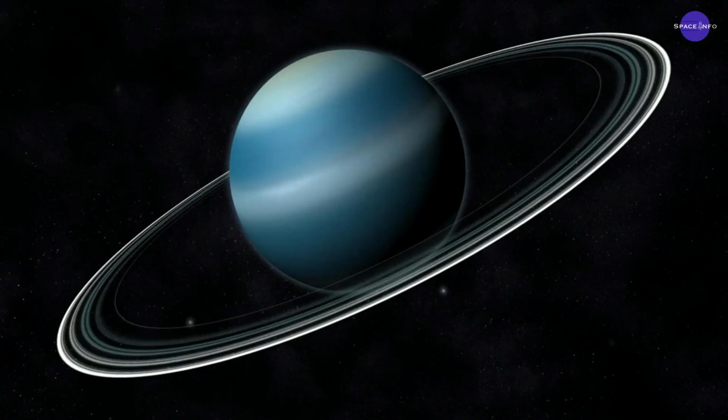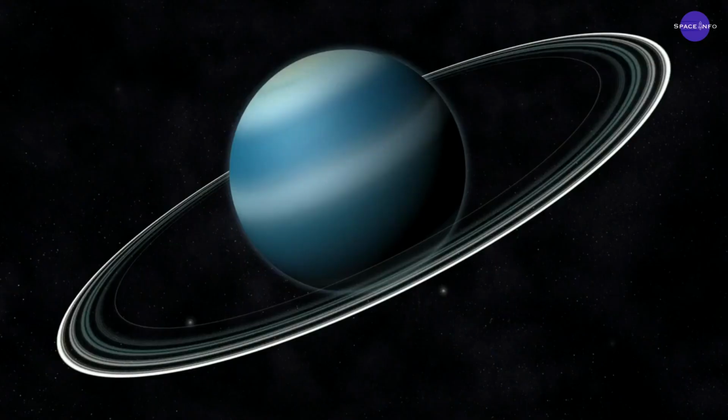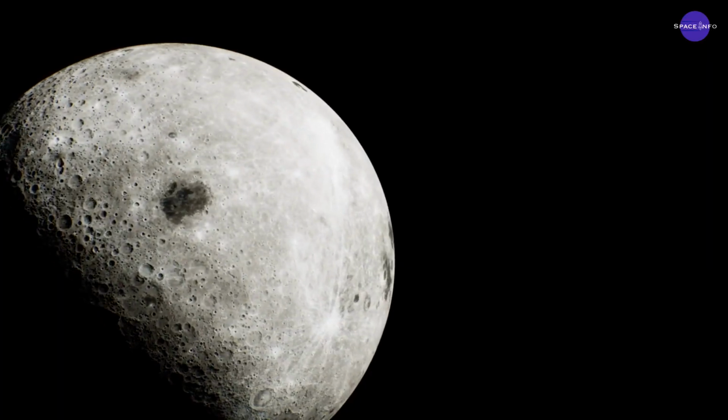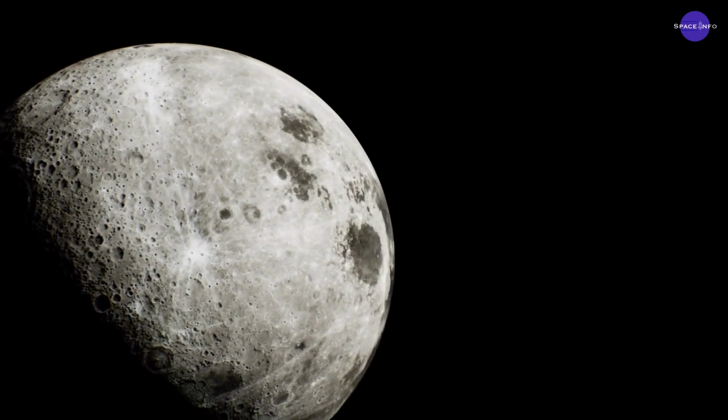Did you know that also Uranus has rings? 13 rings, to be precise. The innermost one is the broadest, while the others are only up to few kilometers wide. Thanks to Voyager 2, we know that they contain very few particles of dust, which vary in size from micrometers to a fraction of a meter. They are supposed to be relatively young, and scientists think that they have formed from previously existing moons.